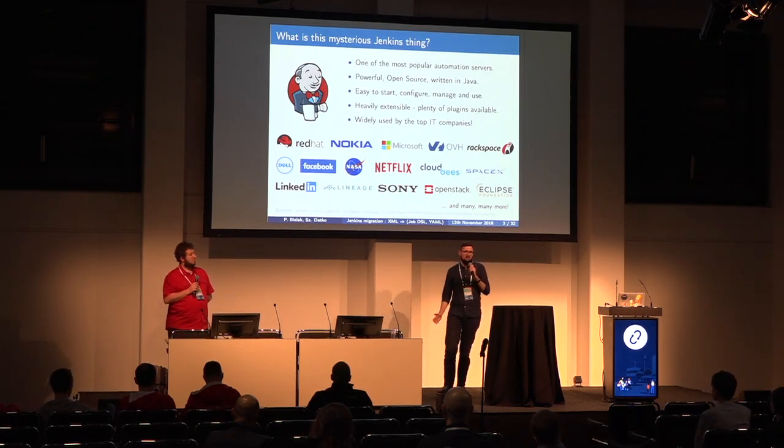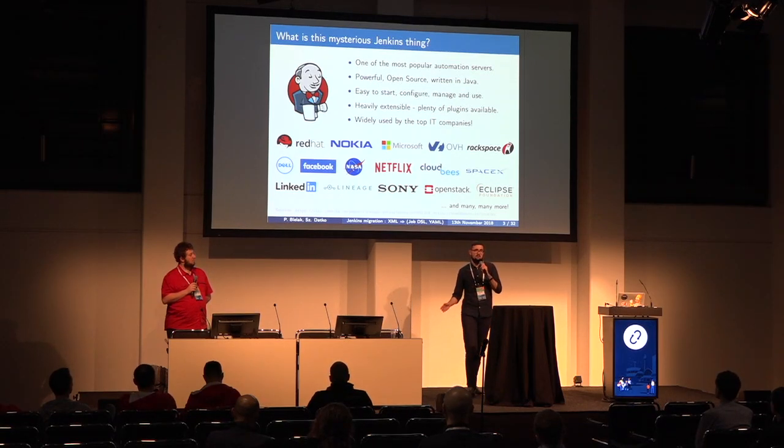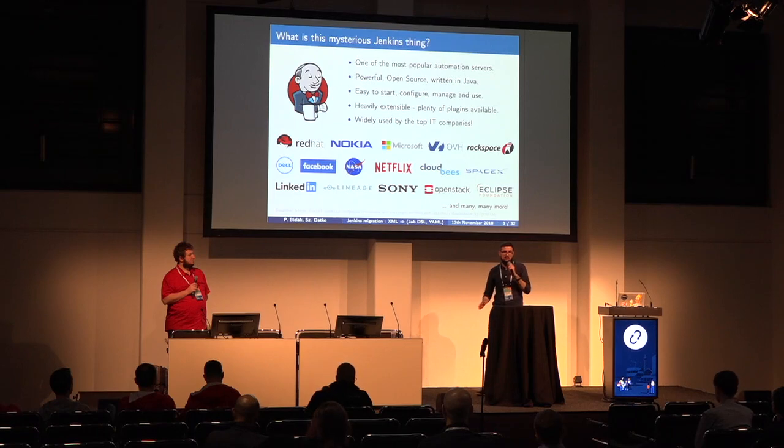So Jenkins is basically really extensible. There are plenty of plugins. Whatever you want to do, you can achieve it. Either you want an integration with Kubernetes, with Docker, or with OpenStack. Everything is possible.